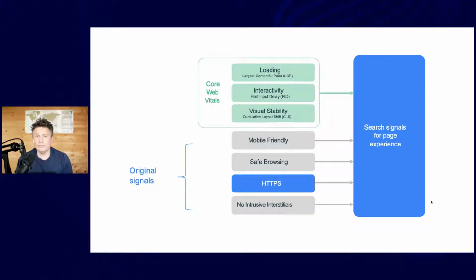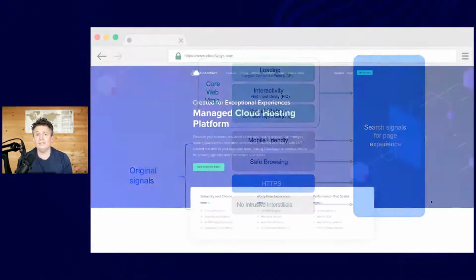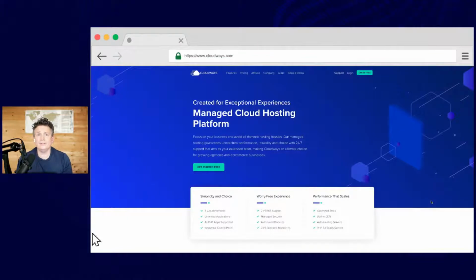Now, the third one's pretty straightforward as well. It's HTTPS. So this is Cloudways' lovely looking homepage. And we can see there's a green padlock there next to the address bar.